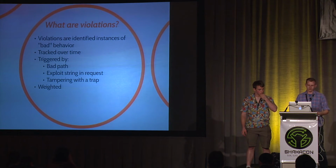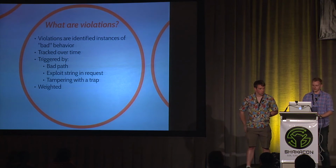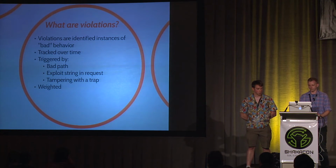So those are the 4 steps, and now we'll walk into some of the more granular details about what these things are and how they work. So first, we're back to the violations, and as I mentioned, violations are just instances that we've identified of bad behavior. And what we'll do is we'll track those over time. So each time an attacker or a user does something that we identify as a violation, we'll essentially log it into our database, and we will track that. Again, these can be triggered by things like bad paths, so /admin, or some type of an exploit string, cross-site scripting, or SQL injection in a parameter, or tampering with a trap.